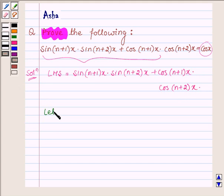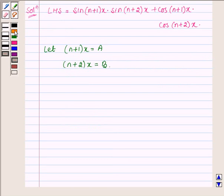So let (n+1)x be equal to a, and (n+2)x is equal to b. Then left hand side can be written as sin a sin b + cos a cos b.